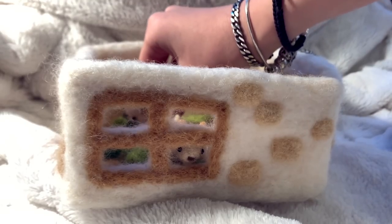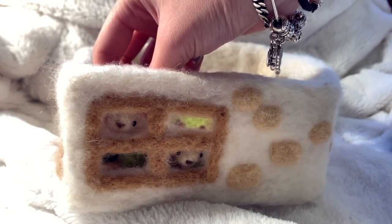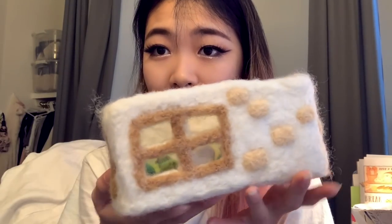You can see through the windows, so you can see all of these elements, which I really enjoy. It took a long time doing these windows, I'm not gonna lie, but I really like the way they came out. And I love touching this. It's just so soft, you know? It feels really good. So I'm really glad this turned out the way it did.